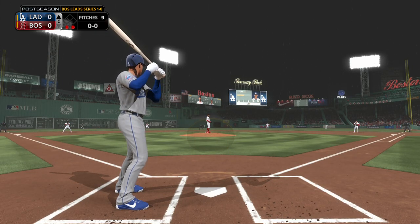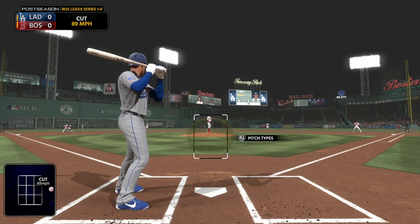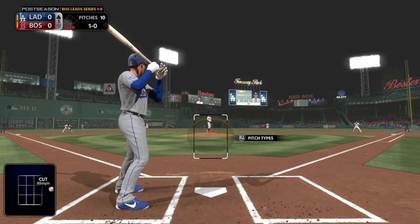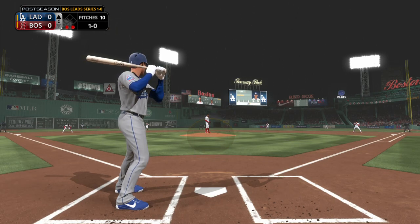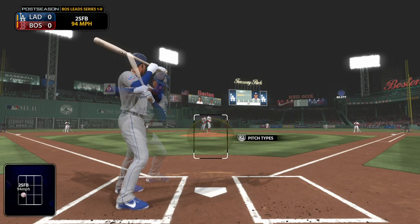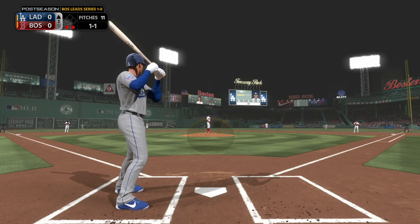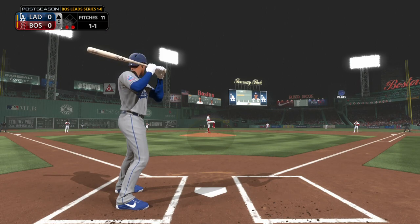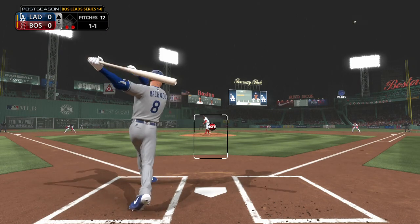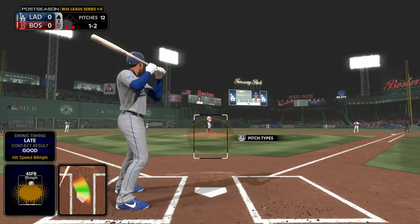First delivery to him on the way. The cutter runs outside, ball 1. A ball and a strike now to Machado. Even though he let that one go, you know that's the kind of pitch he likes to take a big hack at. Not too many power hitters that don't like a stomach-high fastball, so he's probably not throwing that one again.